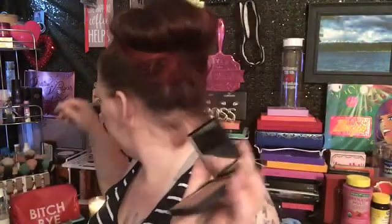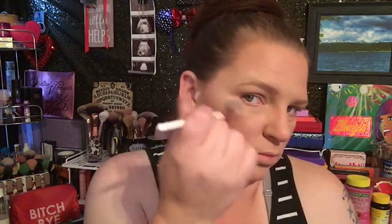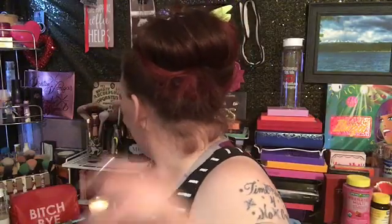This right here is the NARS highlighter. I'm just going to lightly go in with this just to see what it would do. This is a little more reddish, as you can tell. And this is a very subtle shimmer. This one would be good for your nose, right here and right here. Something that you would want to be bright, but not bleed into your face. This would be a good one for that. That's why I like this one.